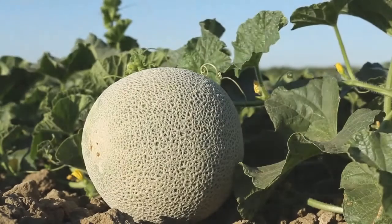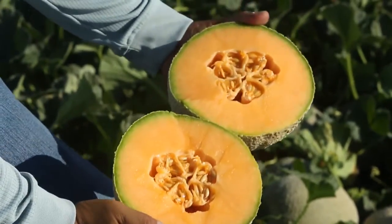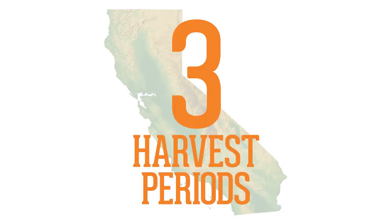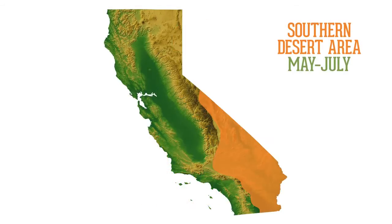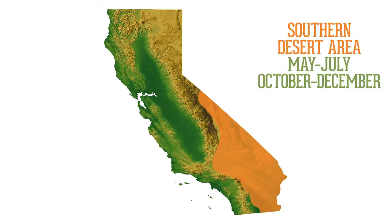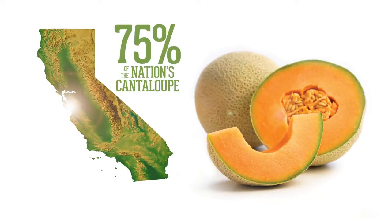There's a lot more to harvesting California cantaloupes than just going out into the fields and picking the juicy, ripe fruit. To begin with, there are actually 3 harvest periods. The first is in the southern desert area from May to early July. Next is in the San Joaquin Valley from late June to October. Then the southern desert area has another harvest from mid-October through early December. California produces 75% of the nation's cantaloupe crop during these time periods.